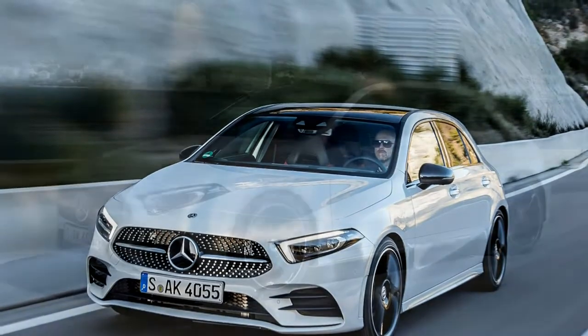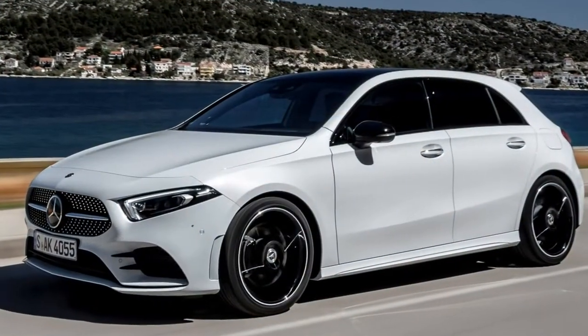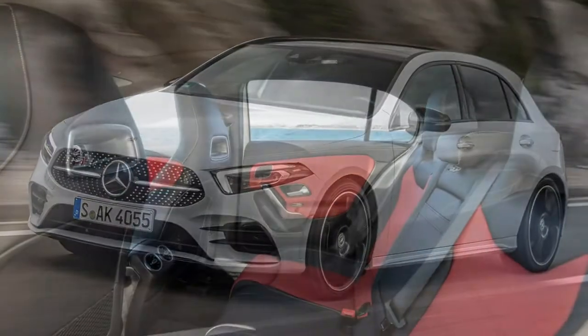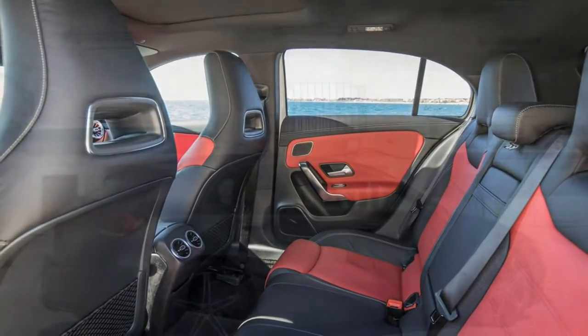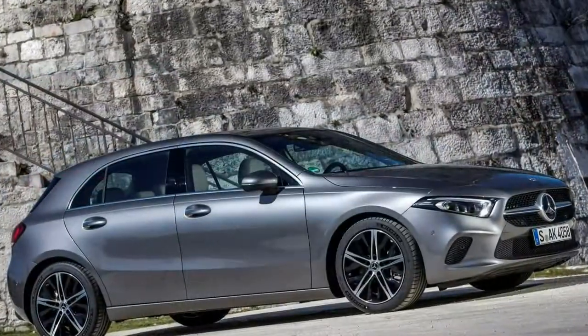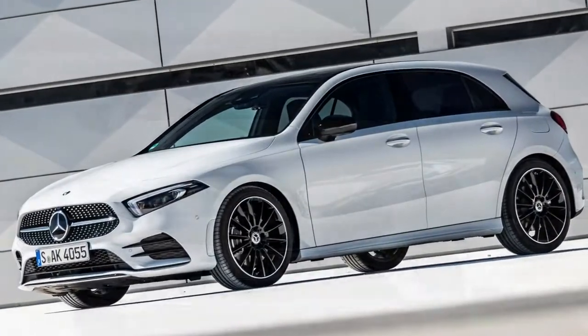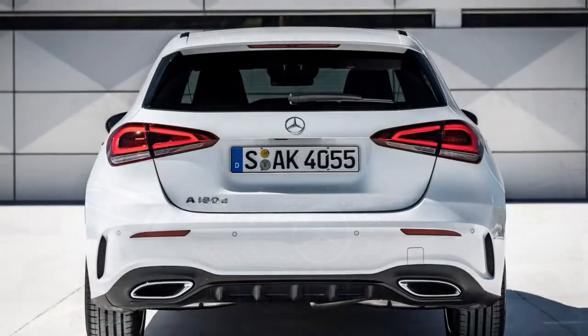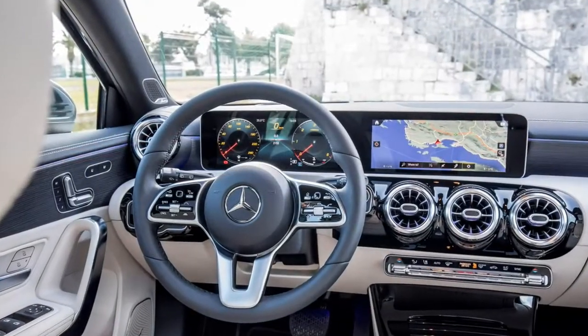Seriously impressive cabin. Design is a cut above the rest. Driving position could be lowered. Mercedes-Benz went all out on the A-Class's cabin, and it really shows. Demonstrating a marked improvement on the previous model, it's easily the best in class for design and technology.